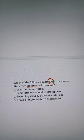Anything that's referring to how sexually active you are or not is not a risk factor in cervical cancer. Sex doesn't play a role in it, except for catching HPV. But that's the answer that they're wanting for AAPC. Having sex later in life is definitely not one of the risk factors.